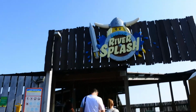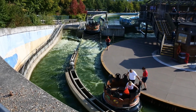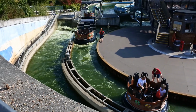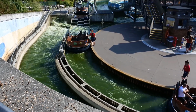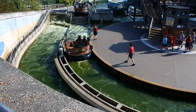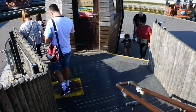So we've just come down the Viking Hill and we're overlooking the Viking River Splash, Legoland's water ride. It looks very plus size friendly, accessible. You don't require any seat belts to get on. There are a few steps, as you can see, to get down onto the loading platform. So that was a long zigzagging route.